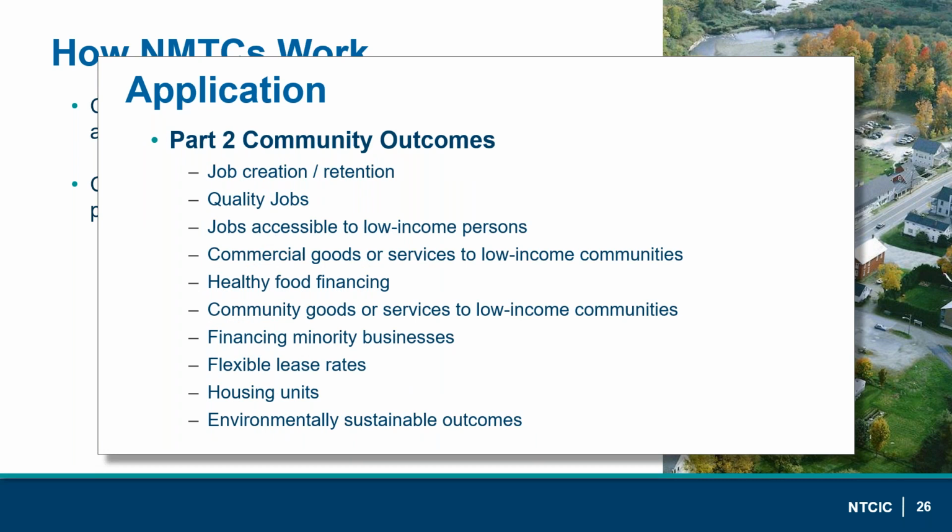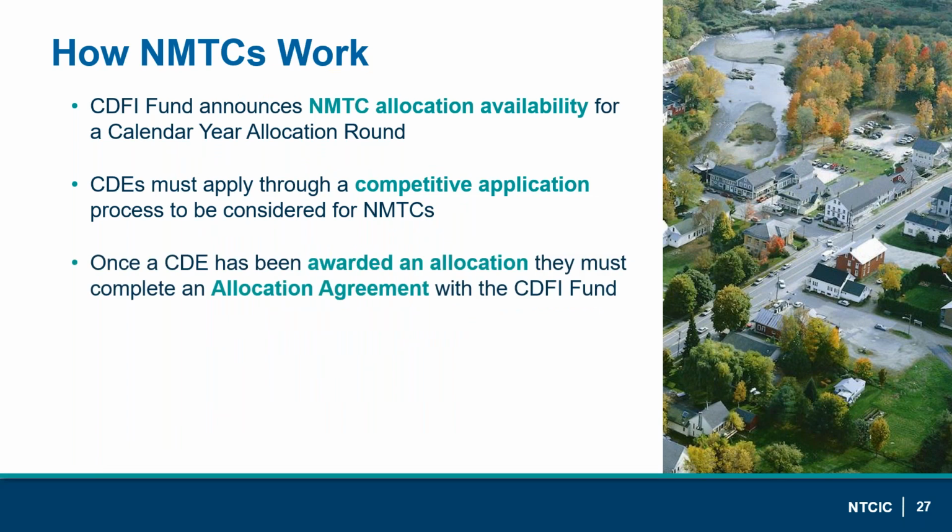But the most important part is Part 2 of the application, the community impacts and outcomes. This is the part of the application that requires CDEs to quantify projected outcomes from their pipeline and from their existing projects, which is why it's important for projects to report annually. These outcomes include job information, community goods and services provided, environmental outcomes, and many more, as you can see from the screen. The CDE's process for evaluating community benefits is very important. If a CDE wins a tax credit award, they enter into an allocation agreement to comply with not only the New Markets program requirements, but to make sure that they are generally consistent with the community outcomes that they discussed in the application.